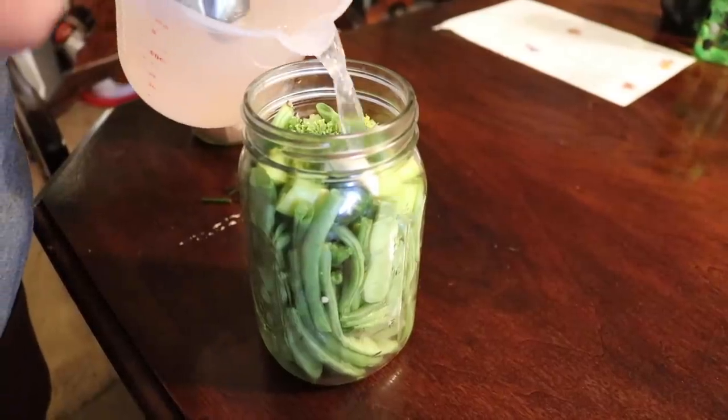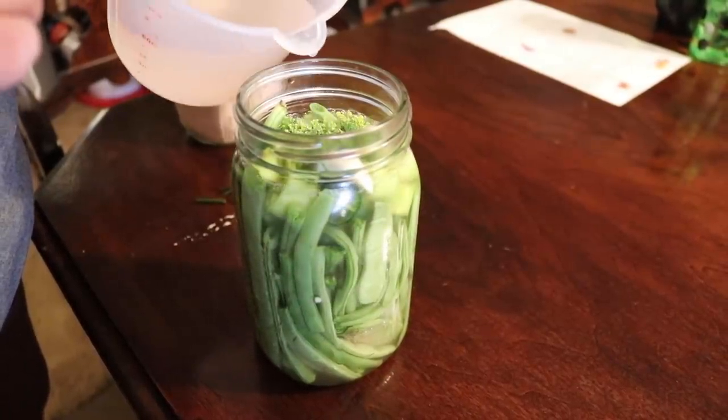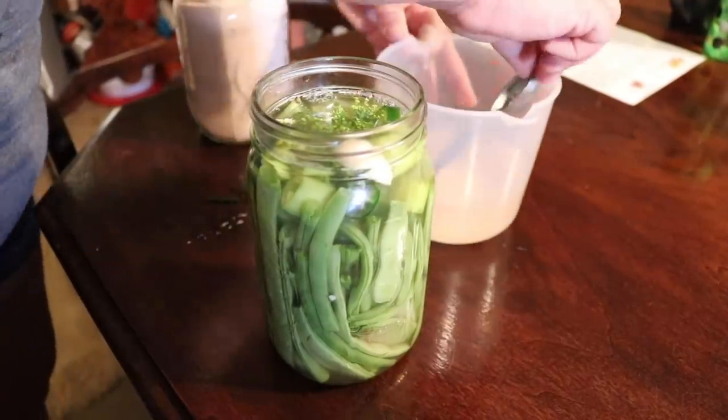And then pour the brine. It smells so good. Only 1 inch of head space.